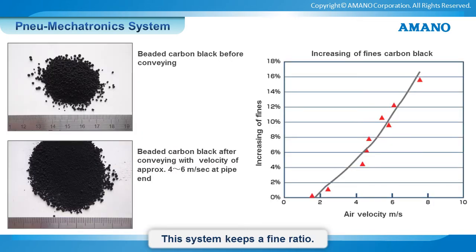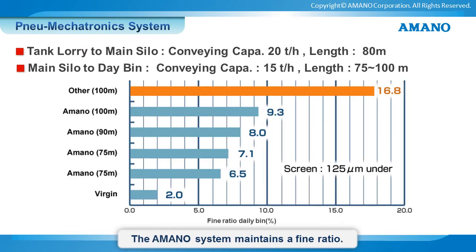As shown by the number, Amano new mechatronic system keeps the minimum crushing rate. For your reference, this is the data of Amano new mechatronic system crushing rate. On long-distance conveying, we are able to realize an overwhelmingly low crushing rate compared to other systems.